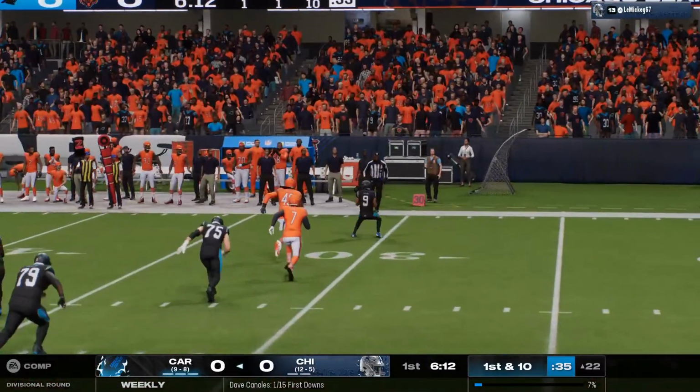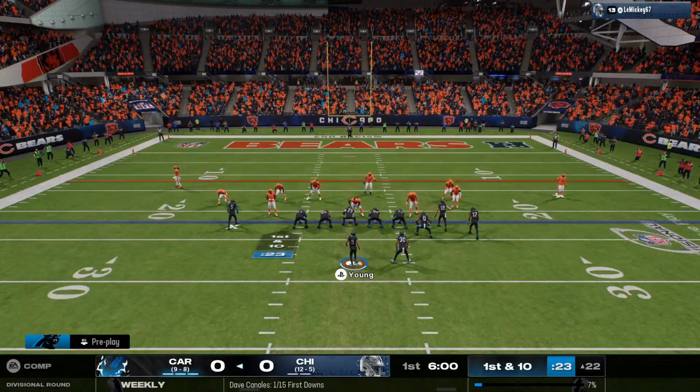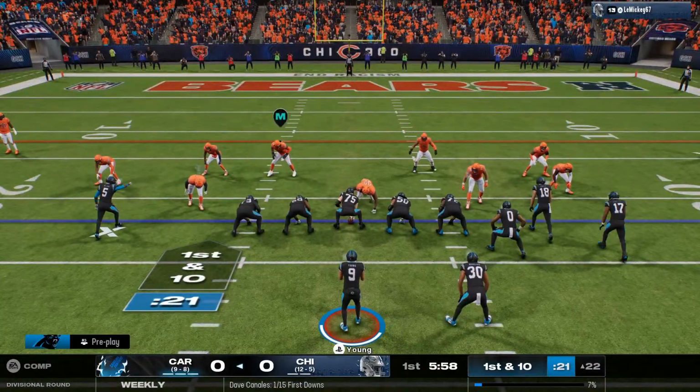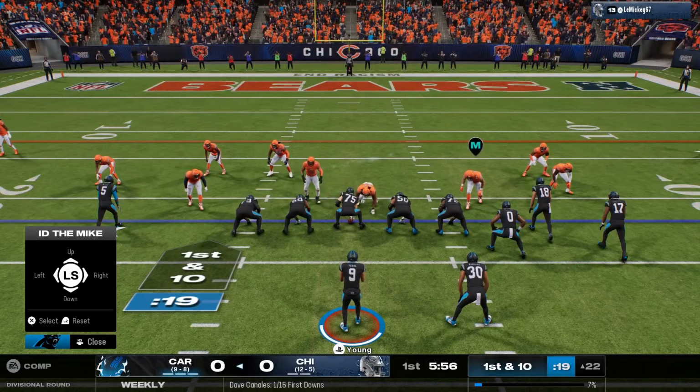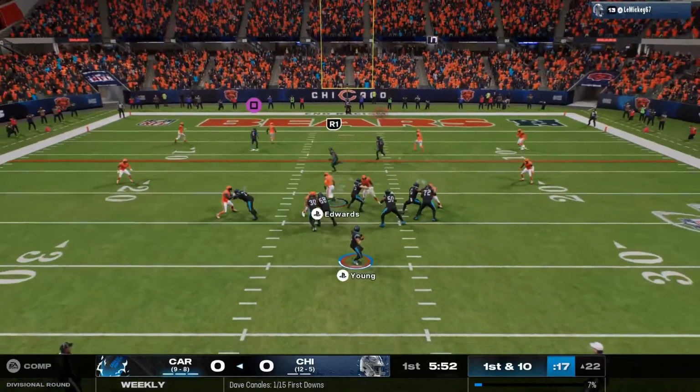The biggest correlation between scoring points in the NFL is your ability to generate explosive plays. And oftentimes, the best explosive plays in the passing game happen when the quarterback is outside the pocket, and great example of it here.